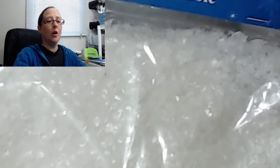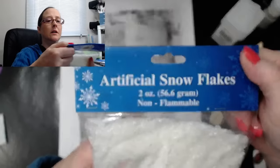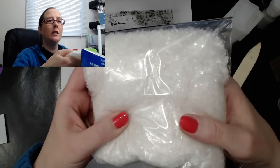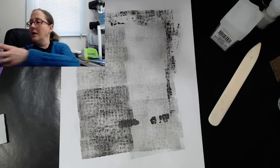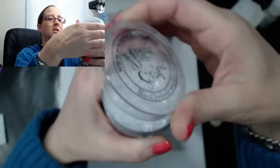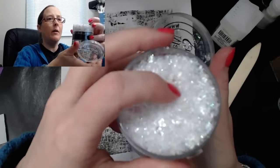All right, and speaking of snow, there's a couple of other glittery ways that you can get snow. One of them is to actually literally go out and buy this stuff that is called artificial snowflakes, but it's very glittery. So this is what I would consider to be a chunky glitter, but that would be perfect for snow. That other one I just showed you would be perfect for snow, and so would these, which I've shown before, magic scraps. This is very iridescent, like the Stardust. But that would make a perfect snow as well.